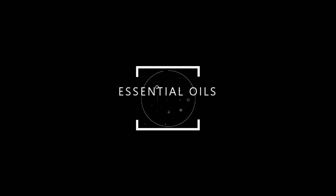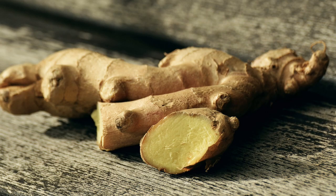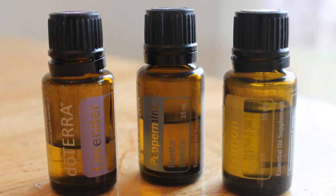Okay, so the first way is with essential oils. Essential oils are extracted from plants, flowers, bark, trees. They're oils extracted in highly concentrated forms of natural things like ginger or peppermint or frankincense, lavender. There's all sorts of different varieties of essential oils, and they do different things as far as treating different symptoms. There are some that reduce inflammation, some that reduce pain. There's some that help you just relax muscles. So there's all sorts of different oils for different types of symptoms.